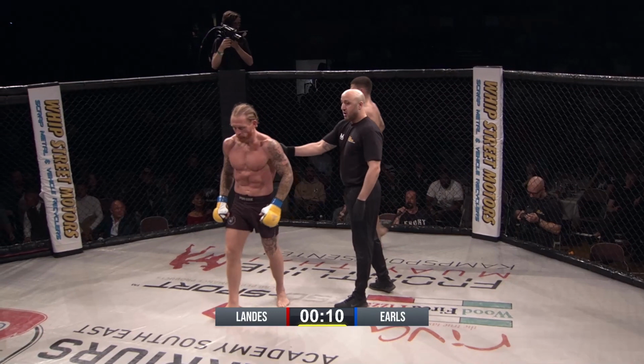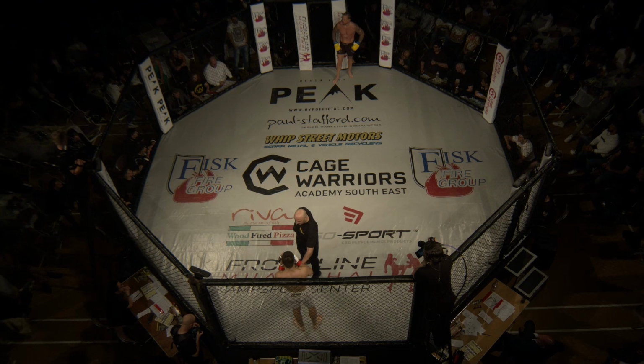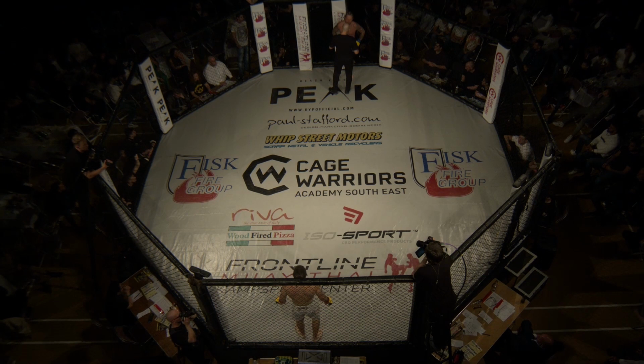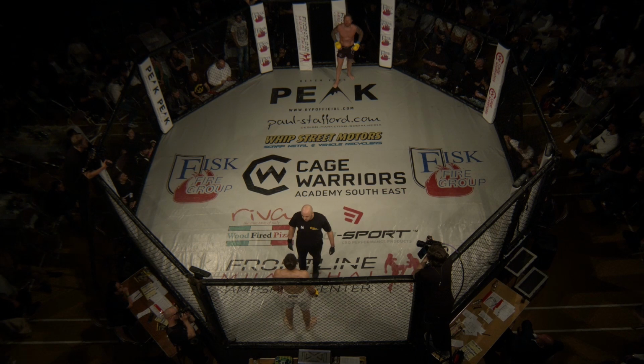I mean, the sportsmanship shown in the cage sometimes is absolutely amazing. There's a few things. This is a good thing for Lantz to be able to clear his head, reset, regroup. Earls, a chance to clear his head. Yep. Reset, regroup. Not that he did it on purpose. This was completely an accident. You can tell by how he's been throwing those low body kicks to begin with. Lantz was just a little bit to the side when he threw that kick. It happens.